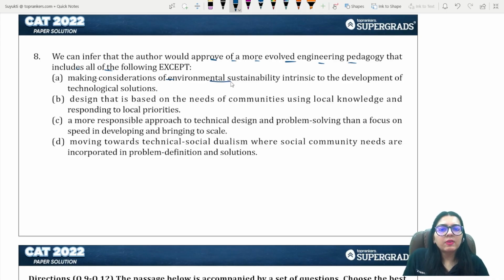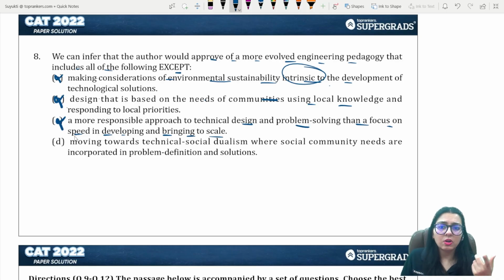Making considerations of environmental sustainability intrinsic to the development. Of course, this was allowed. This has to be an involvement. This has to be something which has to be in the pedagogy. So this is not an answer, because I want the one thing he does not want. Design that is based on the needs of the community using local knowledge. Yes, this was also an inclusion. Not my answer then. A more responsible approach to technical design and problem solving than a focus on speed in developing and bringing to scale. Definitely, this was also something that he wanted to be included. So not my answer, which means I think by elimination we have the answer.